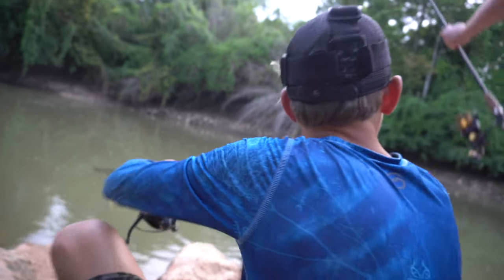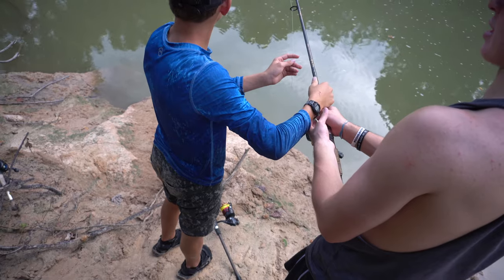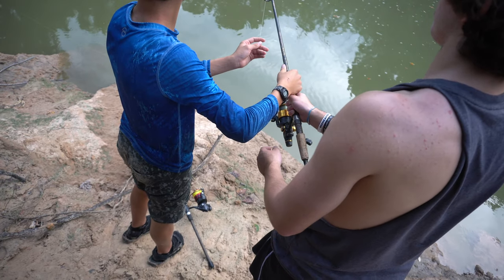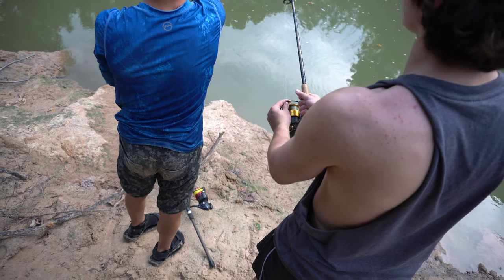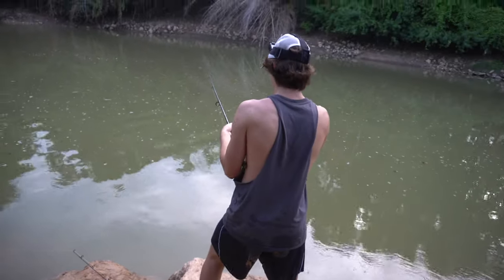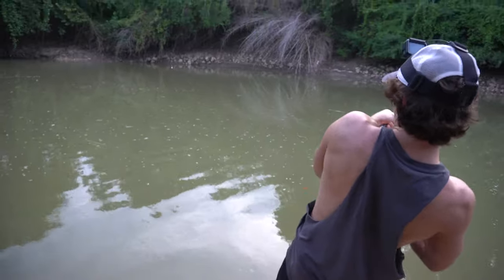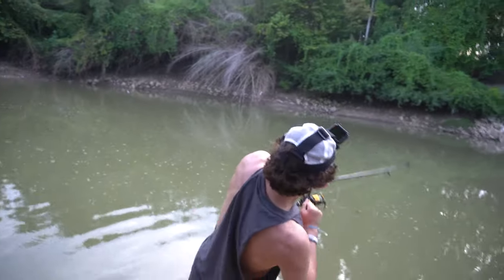Pick it up. One of ours is tangled. Open the bail. It's tangled. Set your camera down. He's going very slow. I think he's going super slowly right now. I'd say set the hook. Make sure your drag's good. Reel. Set. Good. That's good.